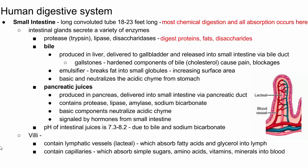There's proteases, like trypsin is the name of one, lipase, which breaks down fat, disaccharidases, which break down disaccharides. There's a whole host of these enzymes that are necessary. There's also a substance called bile that's important. Bile is produced in the liver. It is sort of a greenish substance. And the liver then sends it off to the gallbladder where it's stored. And then when a person eats, the gallbladder releases that bile into the small intestine through a tube. It's called the bile duct.